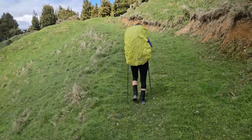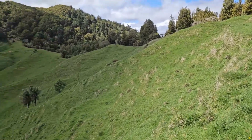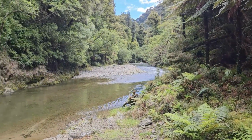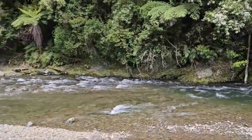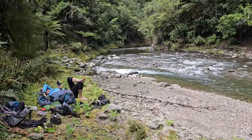Alright, we've reached basically the top of the burn. So it's a 300 metre climb. Really neat views. Quite a beautiful little spot. This is the start of the Kahunui stream. And a nice little lunch spot and a snooze.